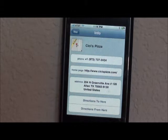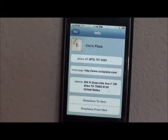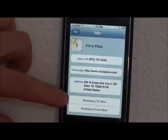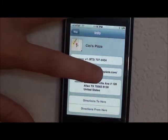And this is all on Google Maps, Google Places, so it's got the phone number, so I could just touch this and dial their phone number and talk to them. It has their address. They're at 204 North Greenville Avenue in Allen, Texas. And I can get directions to there. But let's say that I had some kind of burning question. I had to look at their website for something. So I can click on their website, and it's going to pull up their website.